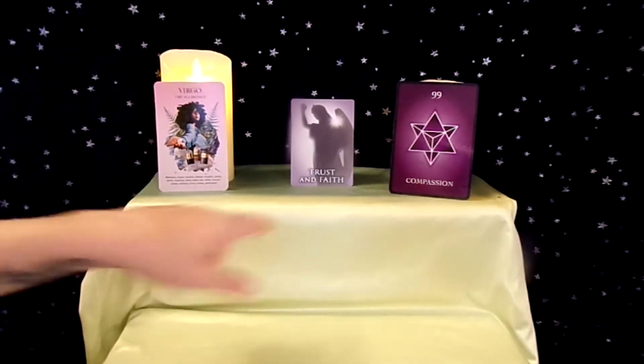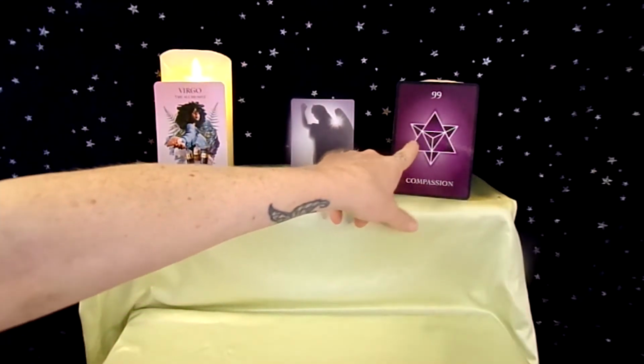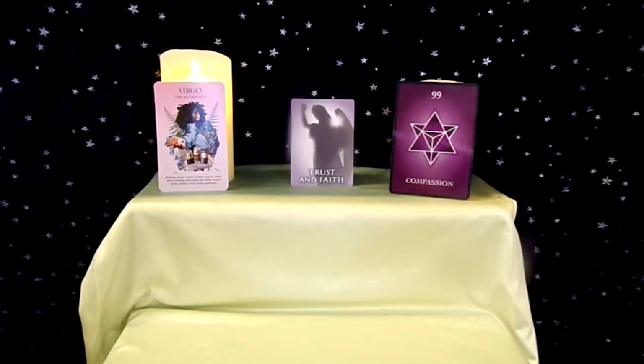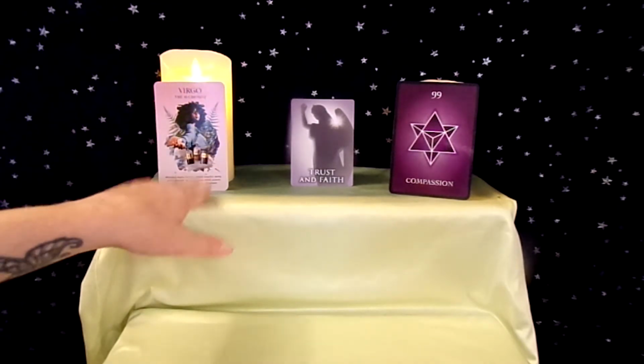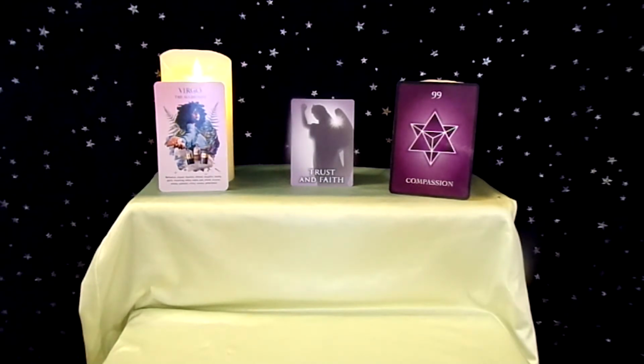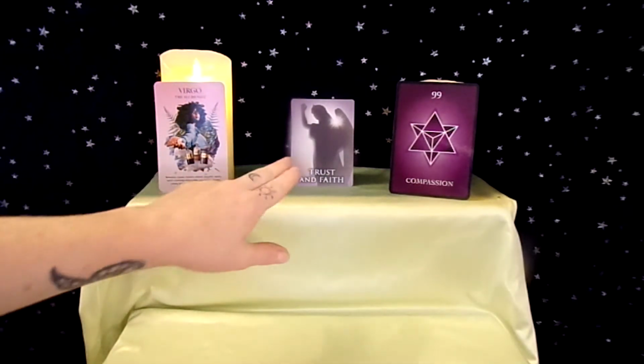And something I say a lot with this deck is that sometimes the Merkaba is the same color as the background, like here, and sometimes it's different. And when it's the same, I always take that as your internal frequency is in resonant harmony with your external reality, right? And so this is why I feel like this is a cycle that needs to be wrapped up here.